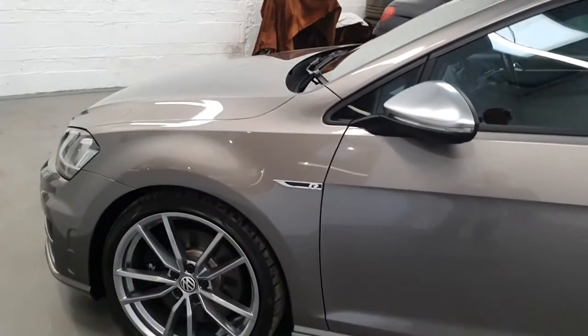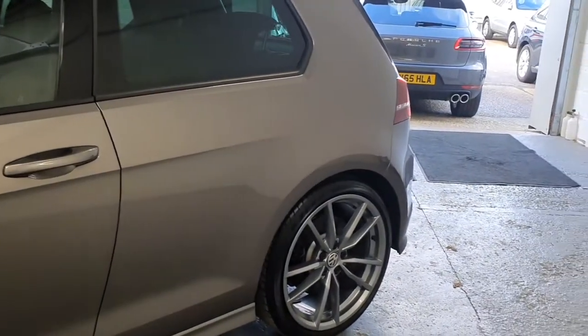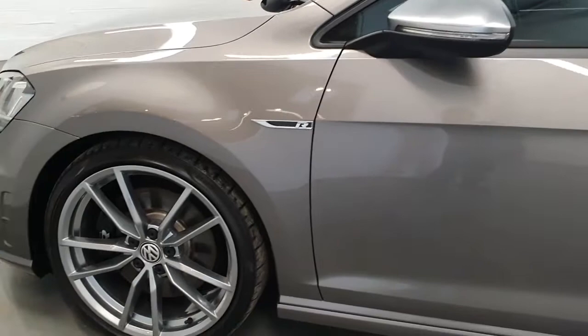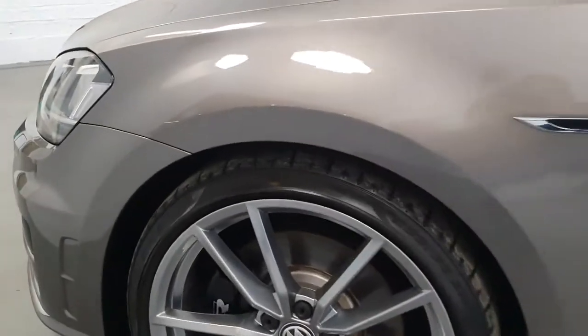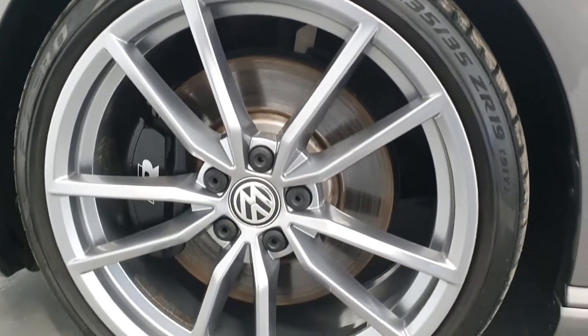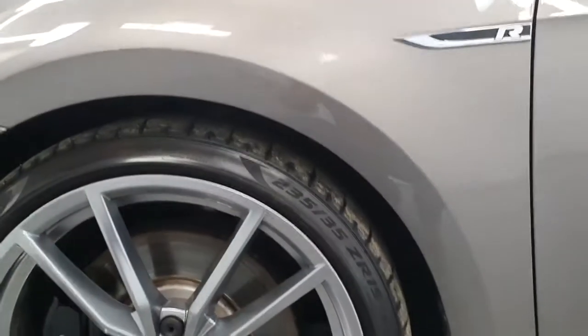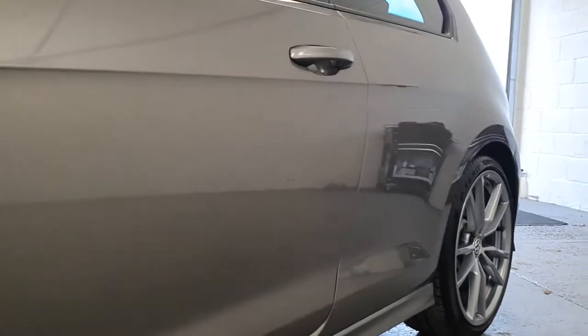Normally at this point in the video I would show you any small blemishes in or around the bodywork or the interior, but on this occasion there really is absolutely nothing to show you. All four alloy wheels, these are the upgraded 19-inch Pretoria alloy wheels, are all in absolutely perfect condition. Not a single curb mark on there at all. I don't even believe they've actually been refurbished. I think they've just been so well cared for all the way through by its previous owner.